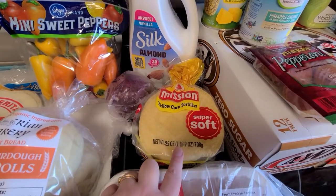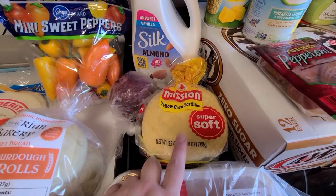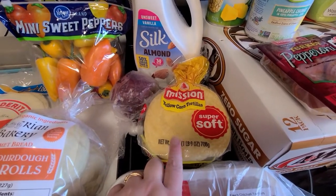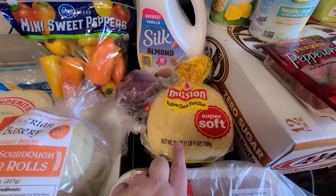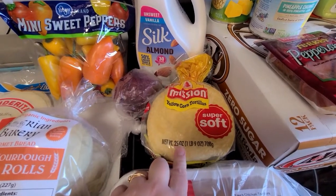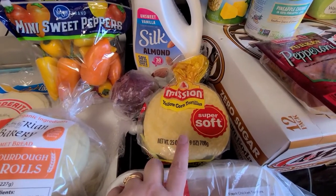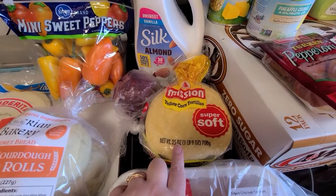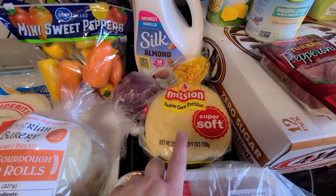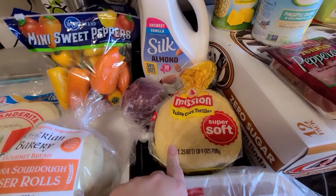And I also like to turn these into corn chips. So you get 1 tortilla for 1 point, 2 for 2, or 3 for 3. If you go up to 4, then it turns into 5 points. But you cut them into little triangles and spray them with some cooking spray and toss them in the air fryer, and they make delicious tortilla chips. And I feel like you get more for your points doing it this way than when you just get tortilla chips. And I think that they taste really good. So I wanted some chips and I wanted some huevos rancheros, so I picked up some corn tortillas.